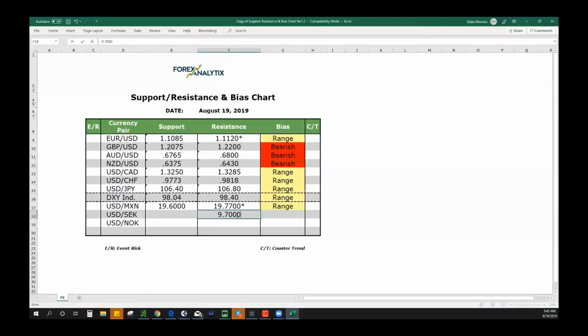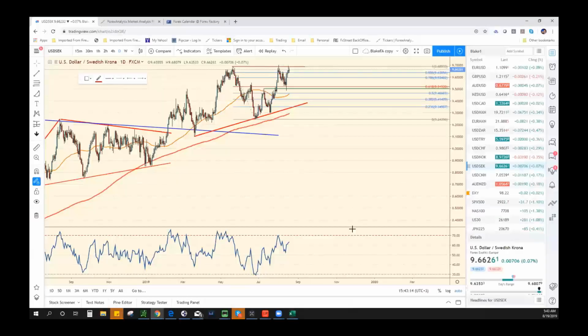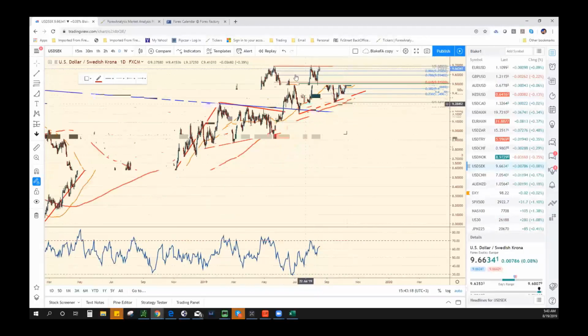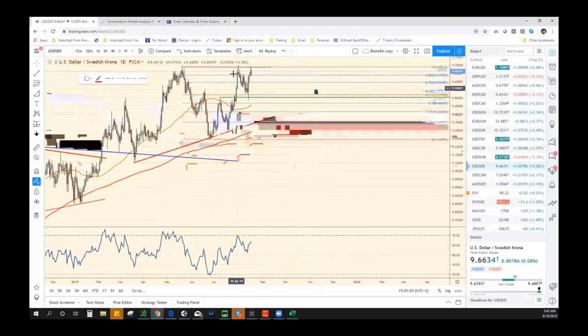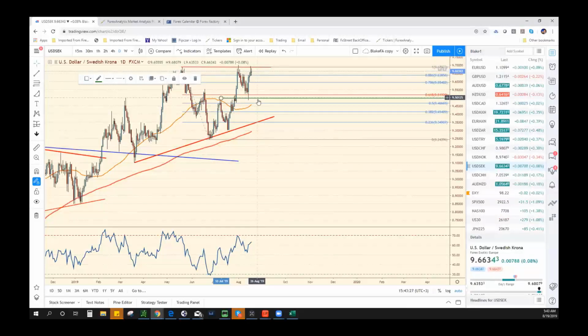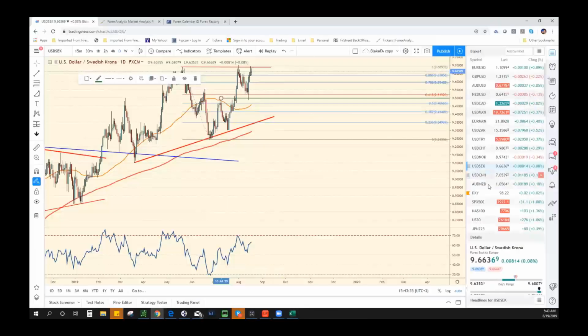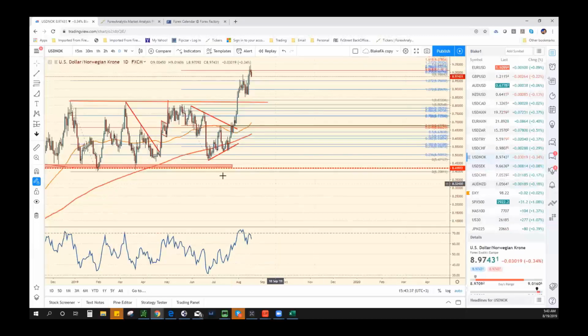9.7000. That's key. And I would argue that it's bullish. We're just continuously trending higher. Support is still this level right here, which comes in at 9.50. No reason to be bearish right now. No reason. And last but not least, let's take a look at the US dollar Norwegian krona.